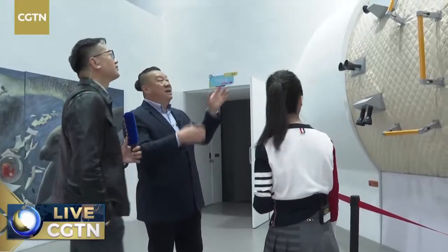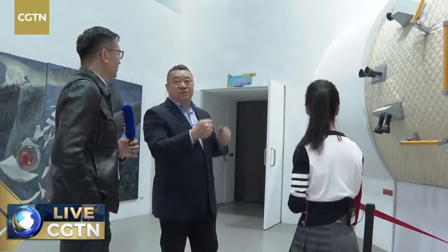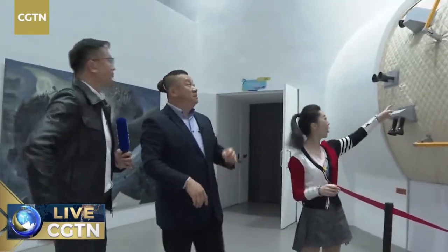Because of the microgravity environment, they're floating around. They need to mount themselves somewhere, otherwise it would be really dangerous. Yes, so their feet can be mounted on the robotic arm. So they're always standing somewhere, and the arm can move around. Their own hands can hold on using the different handles.